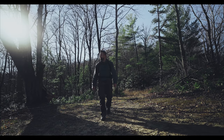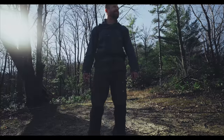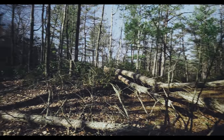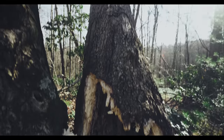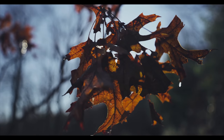This here could be a fantastic campsite. For now, I will keep going though. Let's see what's out here. I may not be able to hike all of this. These old forest trails and forest roads, they could go on and on. 20, 30 miles. You just never know.